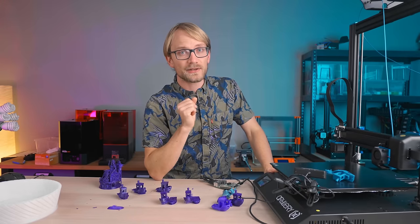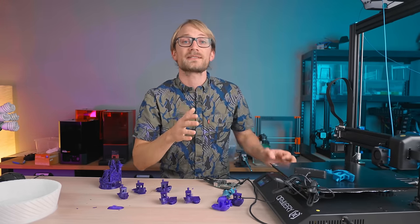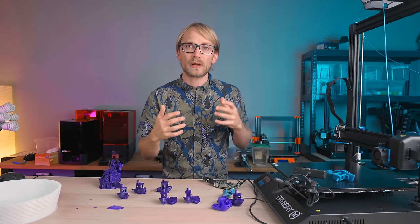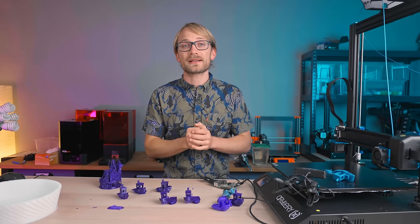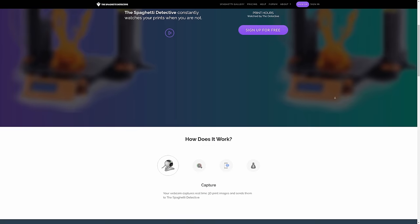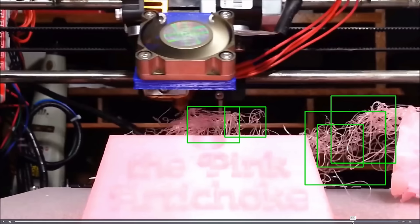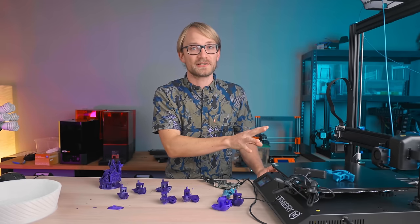With my human eyes, I could basically see every failure happening on the camera feed, which is the same feed that the Spaghetti Detective is looking at. But even under what I would consider best case scenarios, the AI was barely ever able to recognize that there was anything wrong. Now, that's not to say that it never works. It picked up on some of the more severe failures, and the Spaghetti Detective website does showcase a few failing prints that are correctly identified, but it always seems to be at a point where it's already pretty far gone. At that point, you're really just protecting the printer from damaging itself.